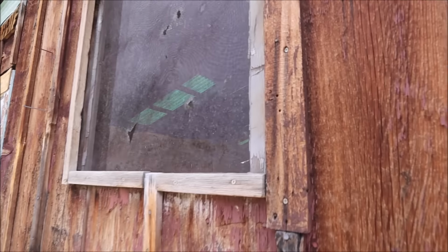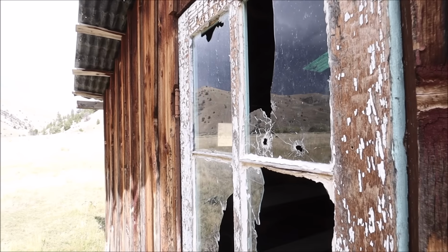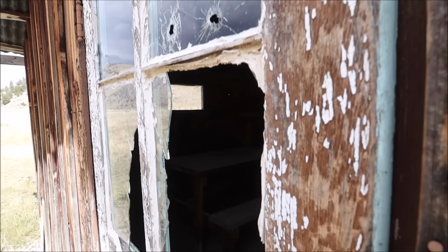It's been all shot up. That's such a shame to see. Bunch of bullet holes everywhere. So that means vandals have been here. Somebody decided, why not target practice on a BLM cabin?